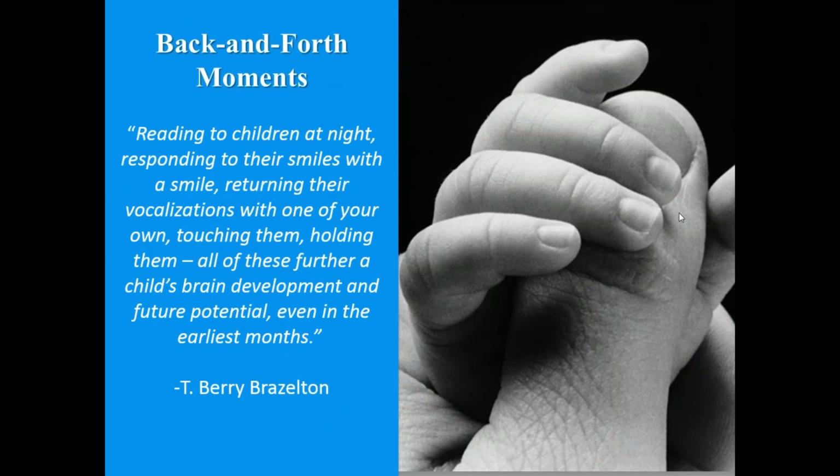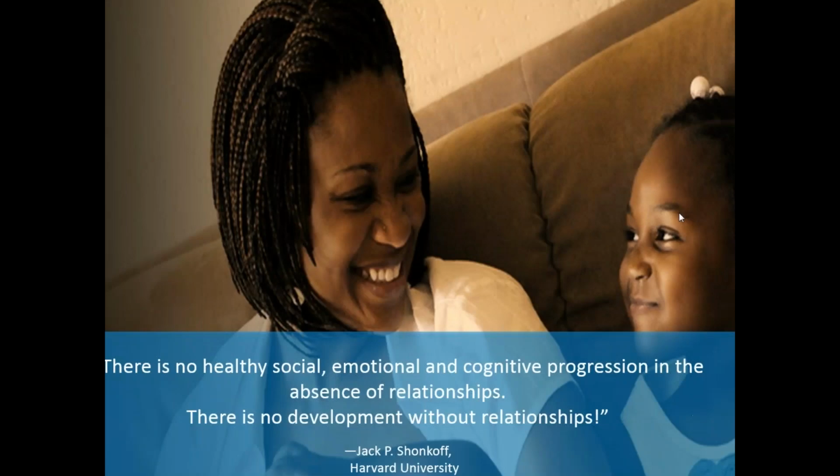We also mentioned back and forth moments, those back and forth interactions. And I think T. Berry Brazelton captures it here very nicely. He helps us envision what a back and forth moment may look like between a child and a trusted adult. So reading to children at night, responding to their smiles with a smile, returning their vocalizations with one of your own, touching them, holding them, all of these further a child's brain development and future potential, even in the earliest months. So once again, this early brain development really does start at birth. And the back and forth moments are critical for that.